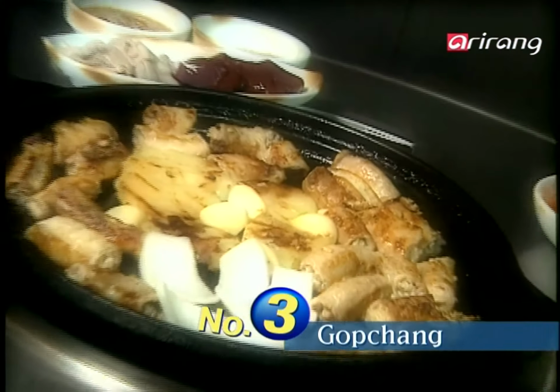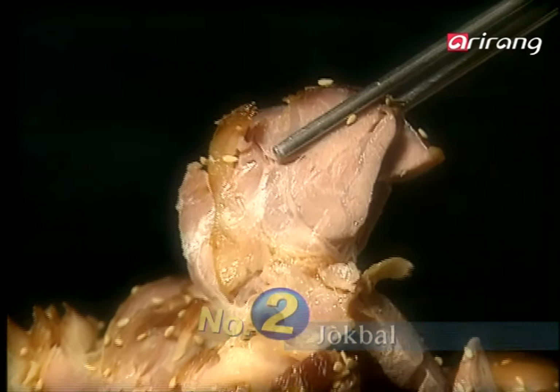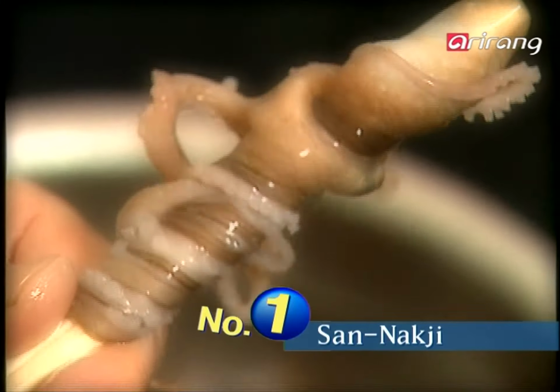The more you cook it, the juicier it gets, the nutritious gopchang. Tear off the meat to savor its true taste, the all-time favorite chokpal. Be captivated as you eat the food that moves on the plate and even in your mouth, sangnakji. And there you have the top three Korean foods.